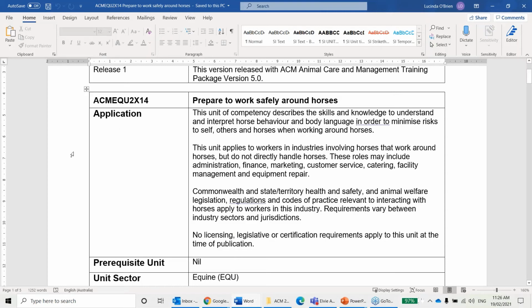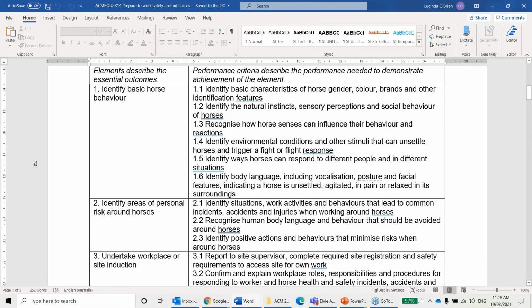The first bit of it is your old apply knowledge of horse behaviour. So identifying a horse, natural instincts, horse senses and how they work, environmental conditions and stimuli that can upset a horse, trigger a fight or flight response. That's sort of the main theme of this unit. How horses respond to different people in different situations, and identifying body language that tells you a horse maybe is unsettled, agitated or in pain, or conversely relaxed.